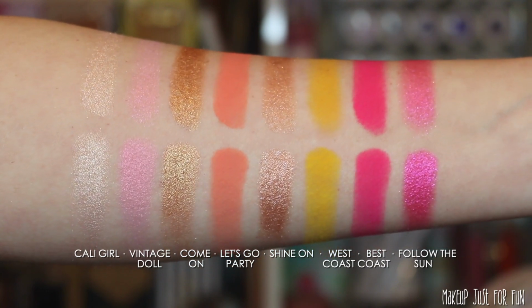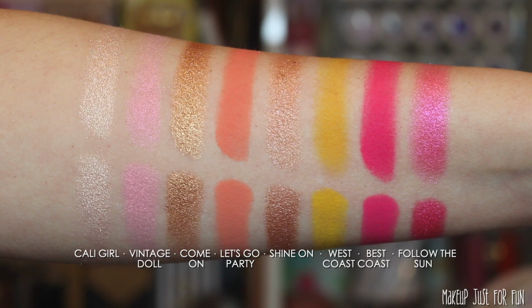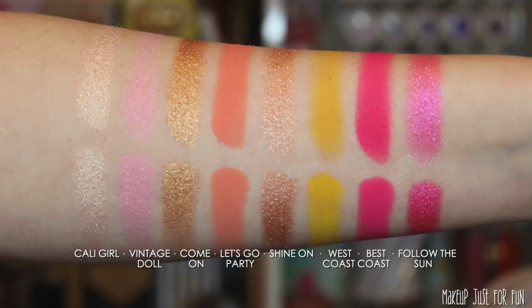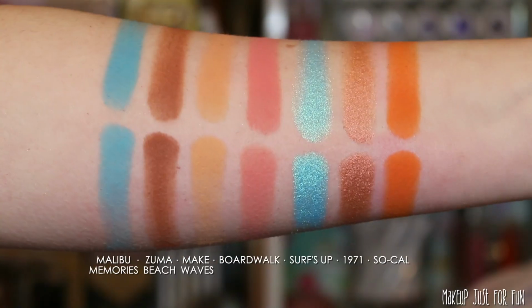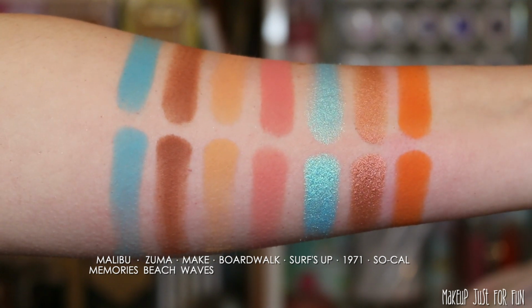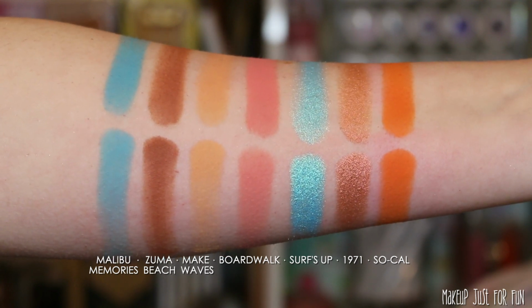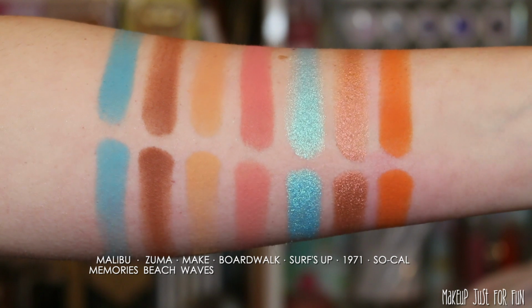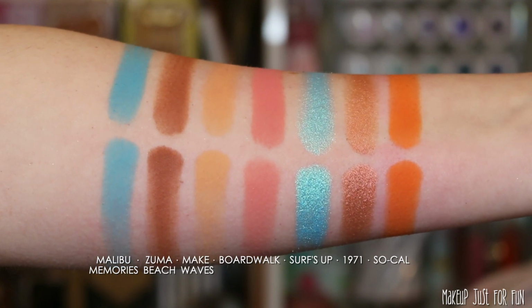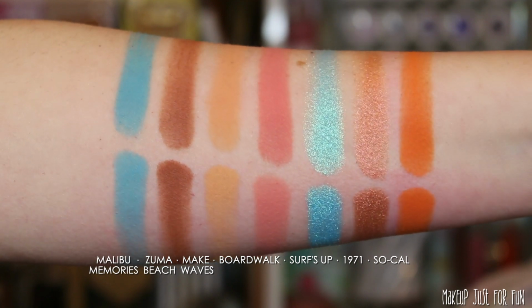Here are some swatches of the palette, finger swatches on top, brush swatches below. All of these are done with a dry brush, no primer, just the shadows straight onto my skin. And I really love this color story. I think it fits Barbie. It's very beachy. It's warm neutrals with pops of blue and yellow and bright pink. It's just fun, but it's still going to be really, really user-friendly with those grounding neutrals. I really like it. Now I want to show you some palette comparisons.